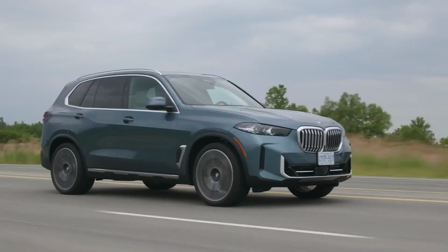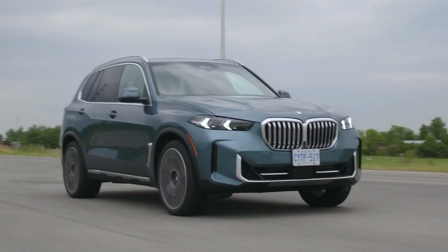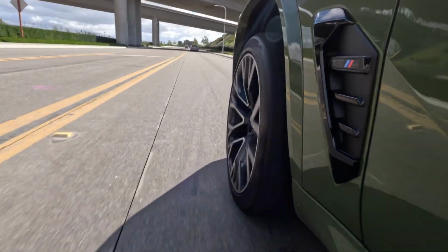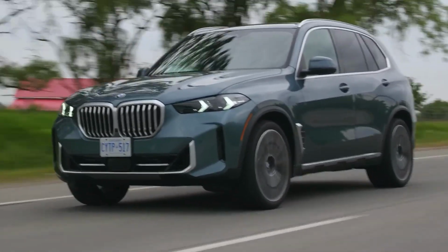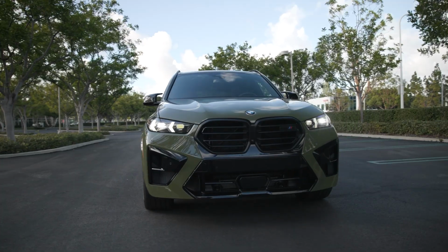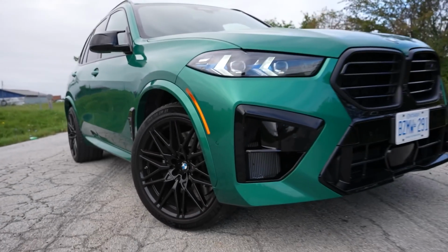What should you watch for? Air suspension components can wear out over time, especially in higher mileage units. While it's not a deal-breaker, it's something to keep in mind during a pre-purchase inspection. And when you compare it to other luxury SUVs that practically fall apart after 80,000 miles, the X5 40i stands tall as a rare BMW you can actually rely on, even years after the warranty runs out.